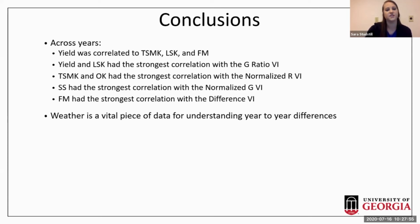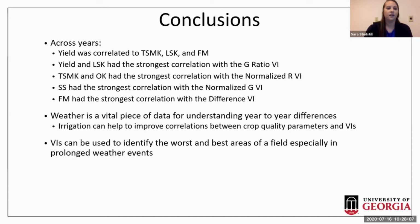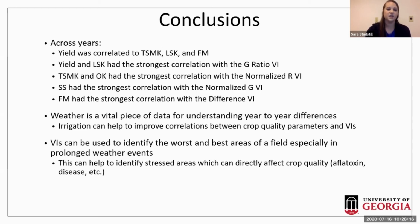Weather is a vital piece of data for understanding year-to-year differences, and that needs to be further looked at. And we found that irrigation can help to improve correlations between crop quality parameters and VIs. We also found that VIs can be used to identify the worst and best areas of a field, especially in prolonged weather events. And this can help to identify stressed areas which can directly affect crop quality. And this can relate to things such as aflatoxin and disease.